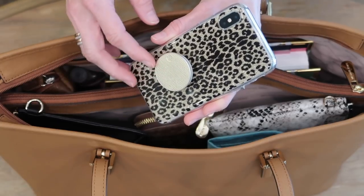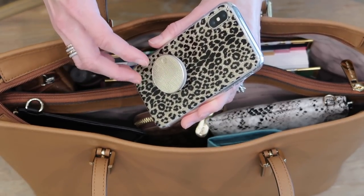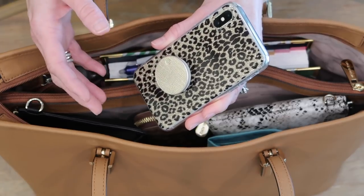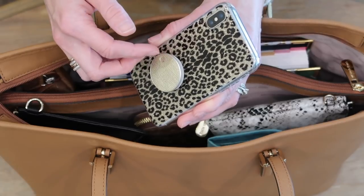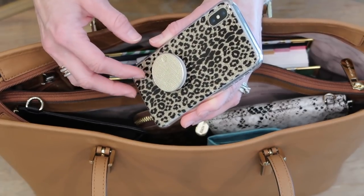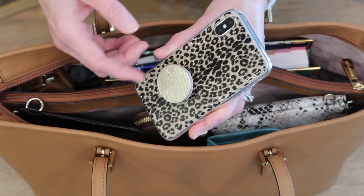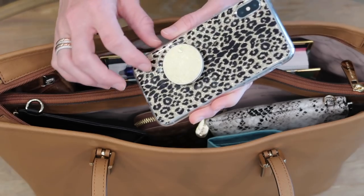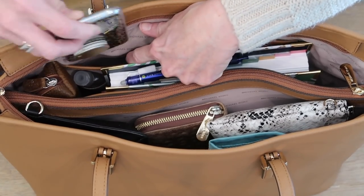My family makes fun of me all the time because I coordinate my iPhone cases. I don't know why I said iPhone, I could have just said phone. But I coordinate my cases to whatever season we're going through. So obviously fall, kind of browns, blacks, golds, voila. So here is my case that fits right in this little pocket right here.